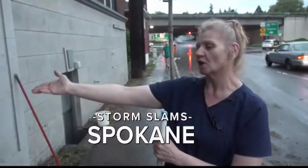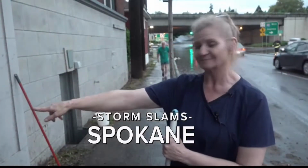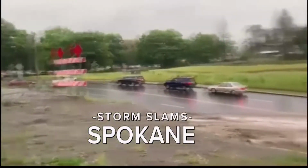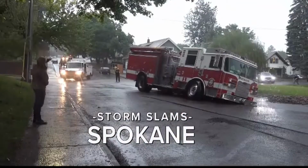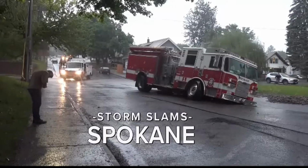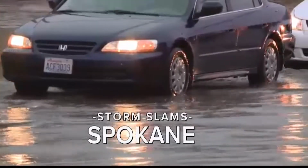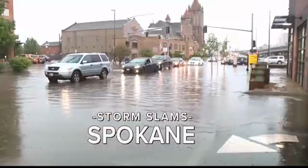It was literally almost all the way up to the top of the door jam, and it was just pouring through the basement door. TJ Meenach looked more like a river, forcing crews to shut the road down. Even first responders weren't immune to the troubles. A fire truck got stuck in a sinkhole in the Perry district. From widespread flooding to power outages, KREM 2 was all over the fallout from today's powerful spring storm.